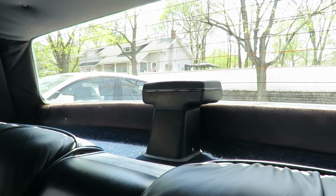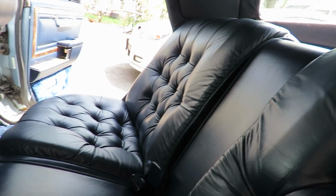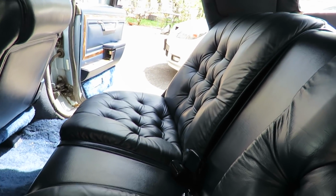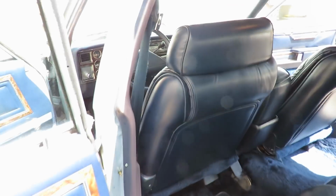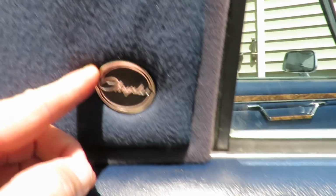Now you'll see this does have the third rear brake light, which I believe became mandatory in 1986, I want to say. Could be wrong. But has little Chrysler logos on the rear window surrounds.